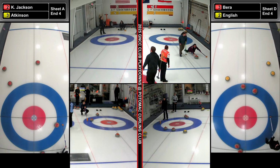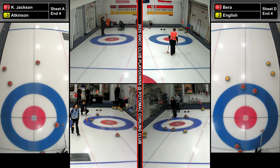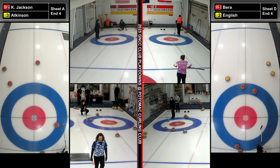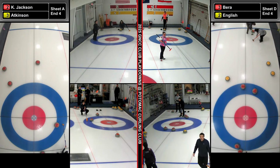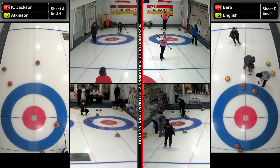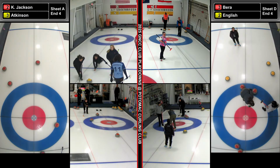Wow. Melvin called to make the freeze. Throws it a little heavy, but makes a pretty good shot off the wick. And you see what Nick's doing here is, he's trying to create a pocket at the back of the house so that when it gets later in the end, which it's getting later in the end, there's more stones to make it harder for them to remove these red rocks.